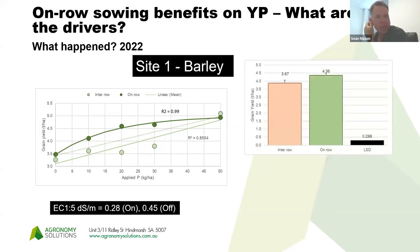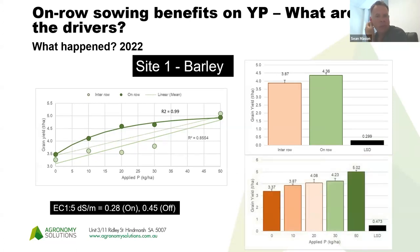Just pulling out the stats, everyone loves the stats. Combining all those P rates, the on-row and inter-row difference is about half a tonne, but again, we get bigger differences along that P response curve. And obviously we've got a significant P response up to that 50 units of P.